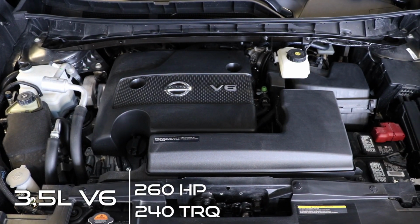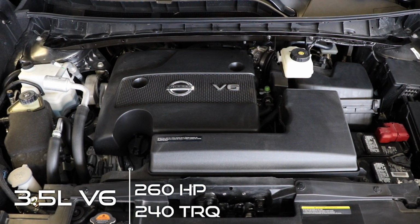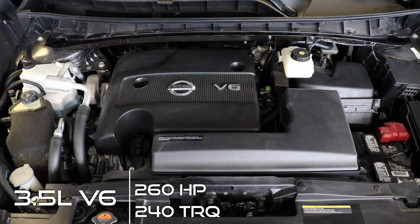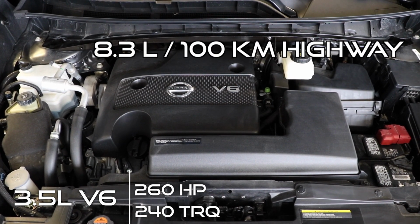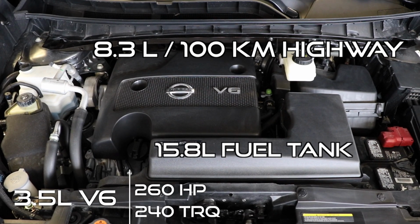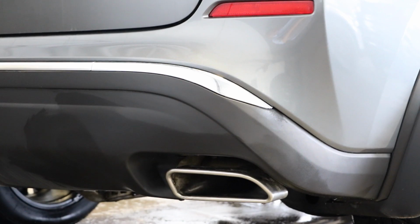Starting off with the heart of this Murano is a 3.5 liter V6 engine that puts out 260 horsepower and 240 pound-foot of torque. The fuel economy for this engine is 8.3 liters to the 100 kilometers highway. It has a 15.8 liter fuel tank, and all of the fumes come out of a dual tip exhaust system.